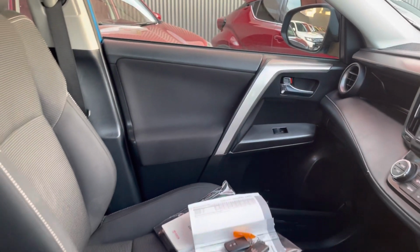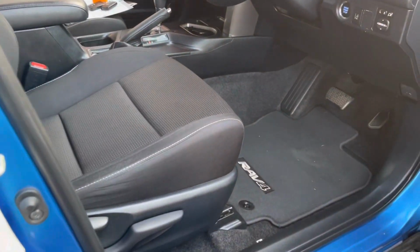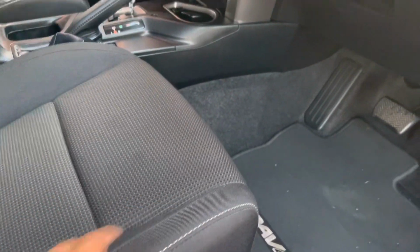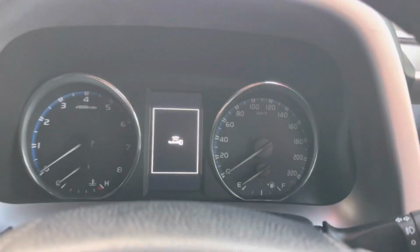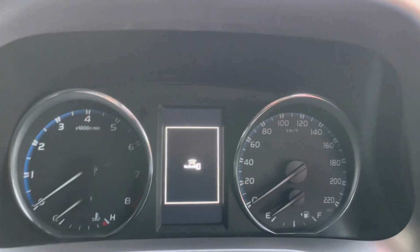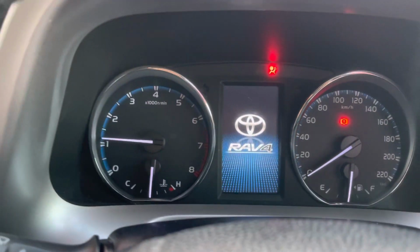Fantastic. Okay, over the passenger side seat and then onto the driver's side seat as well. There's not much wear and tear on that, so it's in really good condition. Okay, Taryn, I'm just going to jump in here now and start the vehicle up. So I'm going to push this little button here and that'll start up the vehicle.